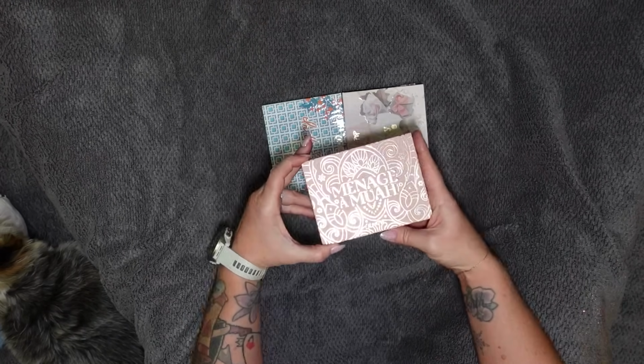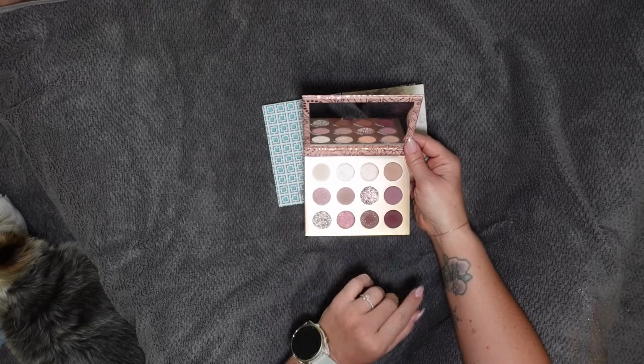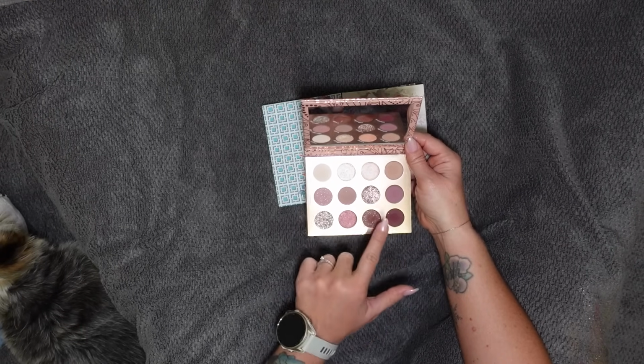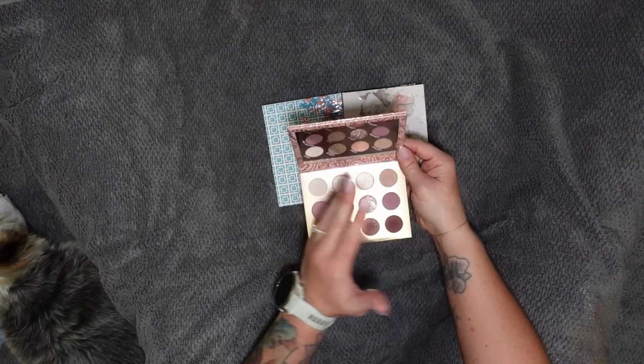Ménage à Moi. Kind of like the mauve-y tones that I gravitate towards. So this one I will keep because you also have the burgundies, the mauves, and some really pretty pressed glitters and shimmers. Love that.